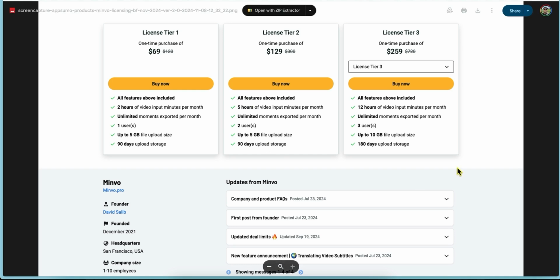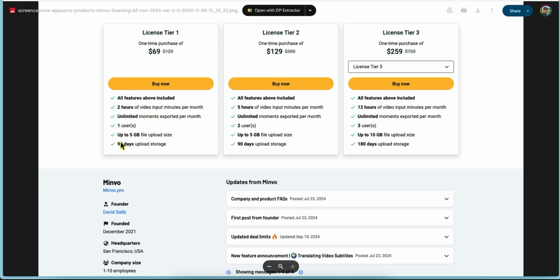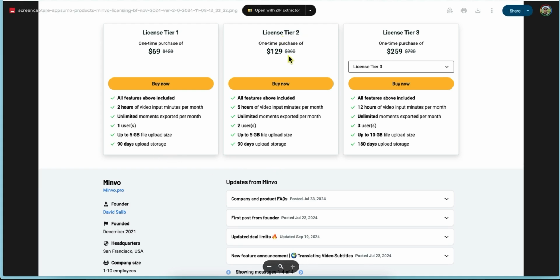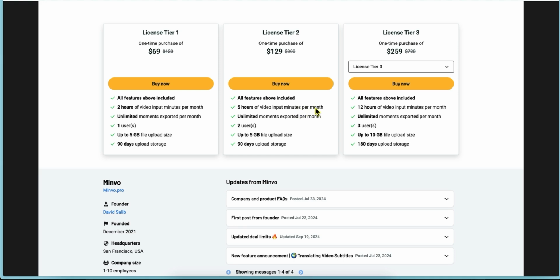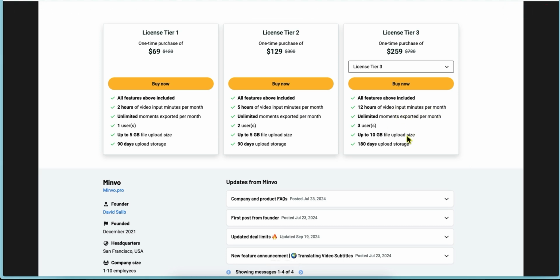You have license tier 1 at $69, 2 hours of video input minutes per month. And you can export this as many times as you want. One user, 5 gigabytes of file upload size, 90-day storage. And then you have license tier 2, $129. You get 5 hours of video input minutes per month. And then finally, license tier 3, you come in 12 hours of video input per month, unlimited exports, 3 users, 10 gigabytes of upload size, and 180 days of storage.